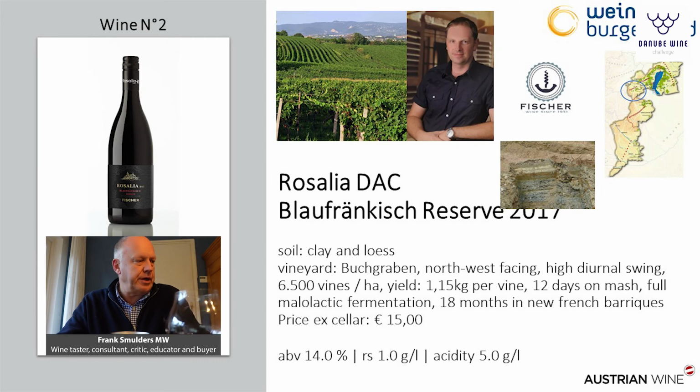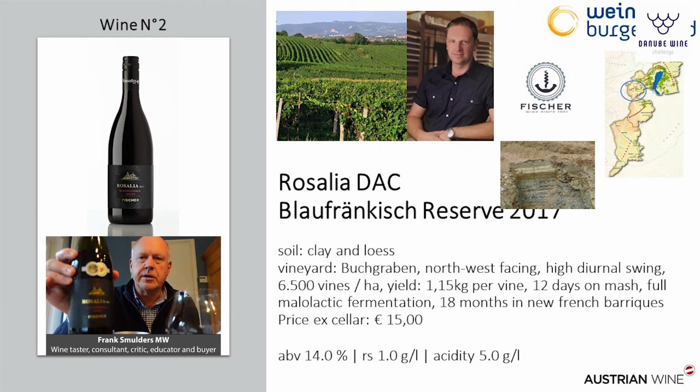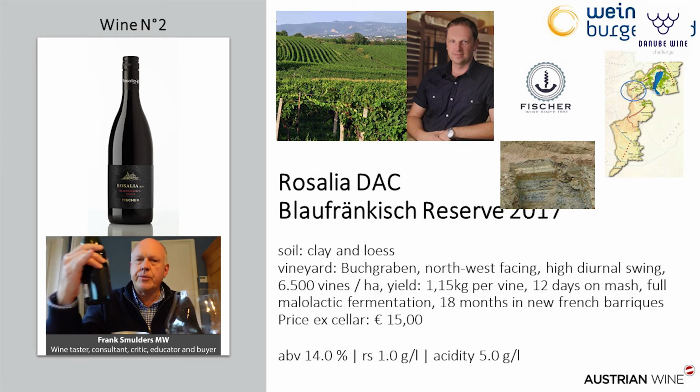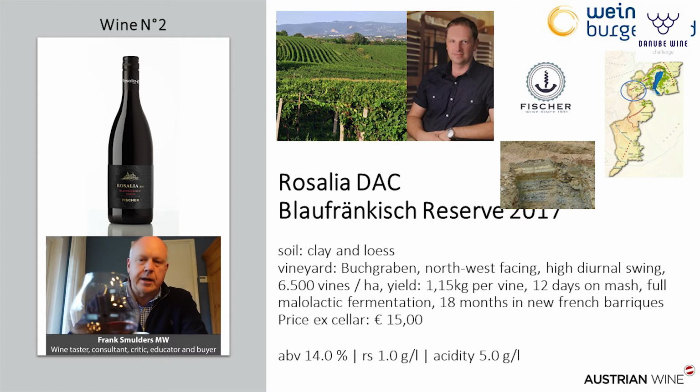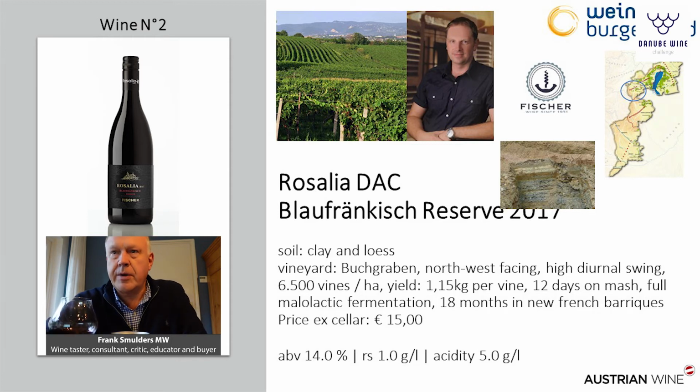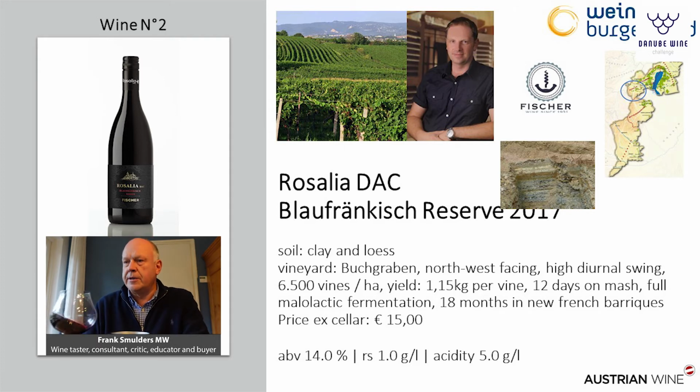Wine number 2 is from a rather unknown DAC, Rosalia, which is Burgenland, and it's around the Rosalia mountains, so to say. This wine is from the producer Fischer, and a big change compared to the previous wine. Much deeper in color actually, so obviously a wine made with different intentions, so to say.